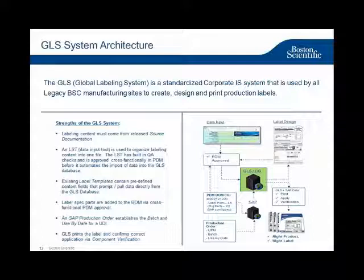Our focus was, let's take a step back. Let's focus first on the content, okay? I don't care what the label looks like, the design. Let's make sure that the content is accurate. So with the LST, what we actually do is we populate all the key pieces of information: the product name, the description, the size. But everything that is put in there is backed up with a release source document, all right? This information from the LST gets uploaded into these standardized labeling templates, all right?